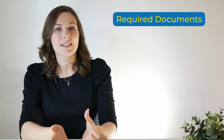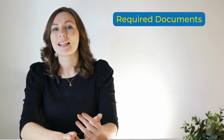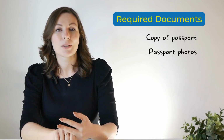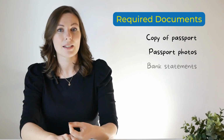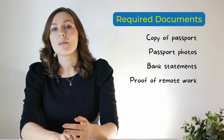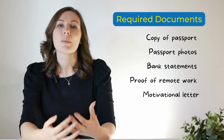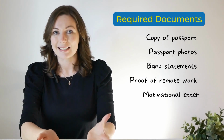So, what documents do you need to submit with your application when you apply? You will need a copy of your passport, passport-sized photos, bank statements from the last 3 months, proof of remote work. You'll also need a motivational letter which introduces yourself and tells the government why you want to live in Colombia as a digital nomad.